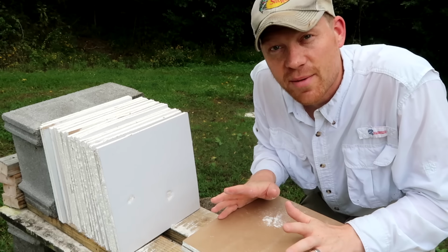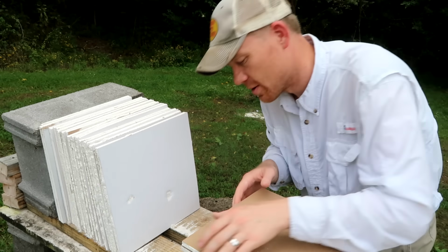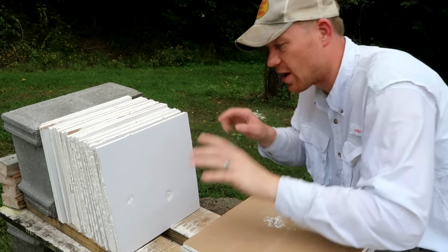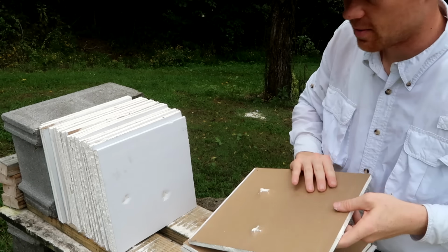Haven't seen any fragments of bullets or jacket yet. And I already forgot how many we are. 1, 2, 3, 4, 5, 6, 7, 8, 9, 10, 11. Okay, so this is number 12. Number 12, still 2 holes out the back.